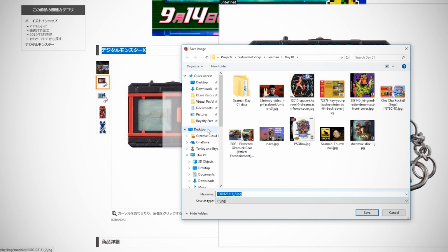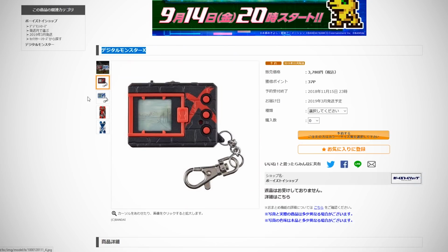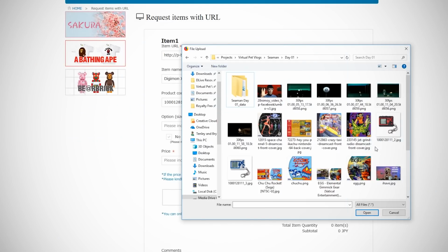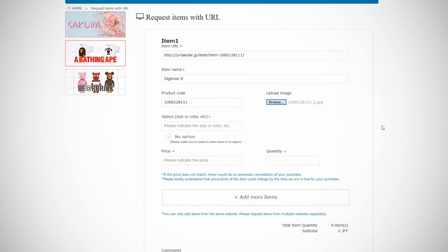That was the latest episode of Seaman as of this recording. Sure, we'll just drop it in there. I'll go ahead and save the other one as well, because I want to pre-order both of these. Go back to where you saved that picture of your Digimon X, and we're going to start with the black one. We'll click that. That's the image that we'll send on over to them.